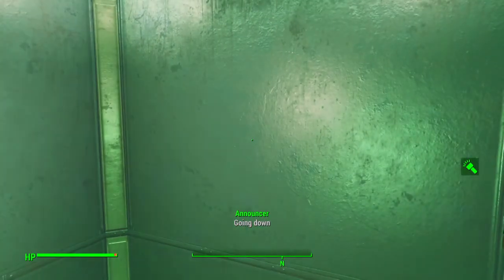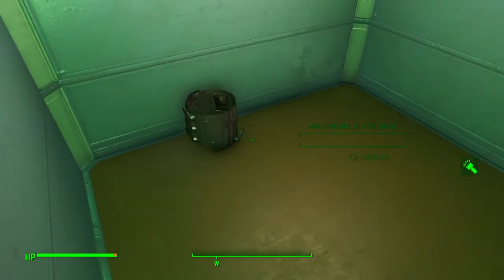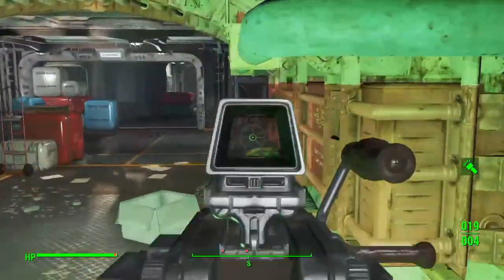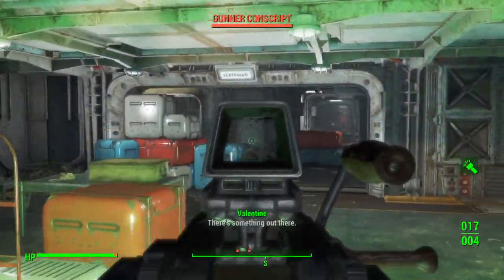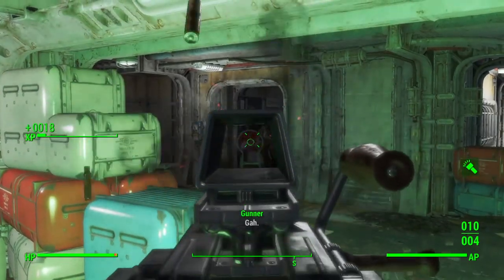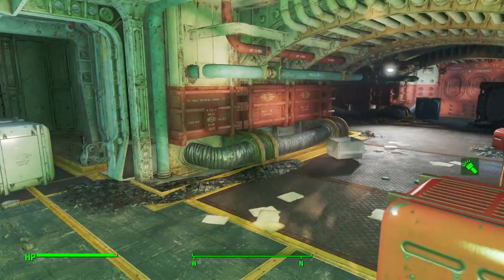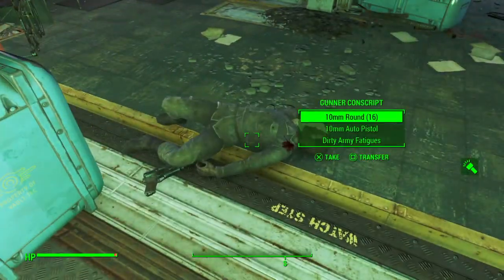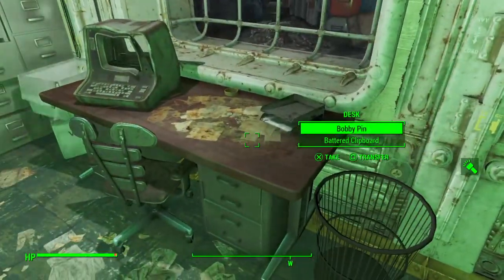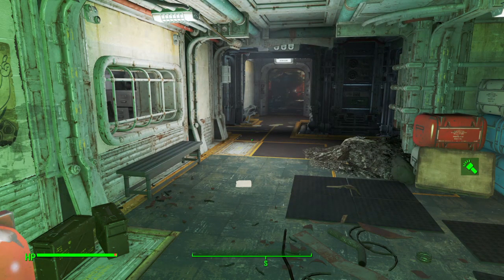Going down. Vault 75 mission. Cool, cool, cool. Where is the lower level? Some more admissions. More admissions.